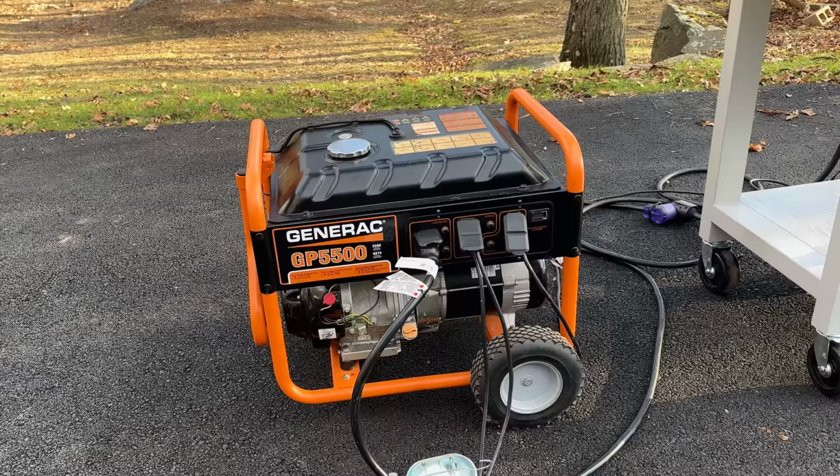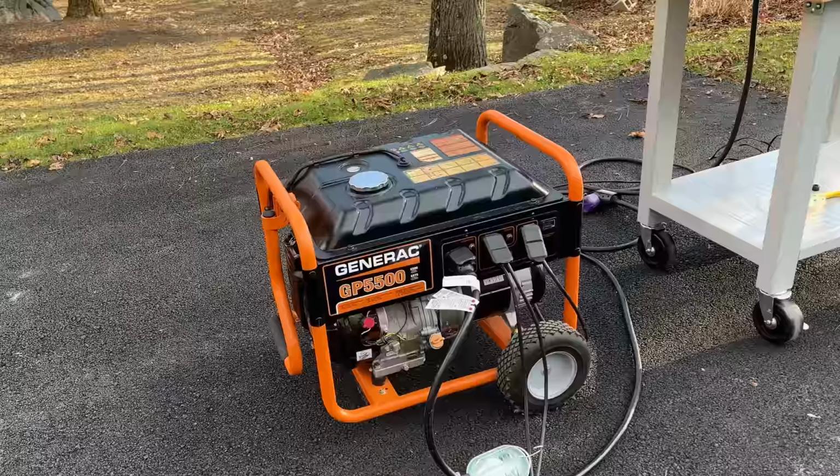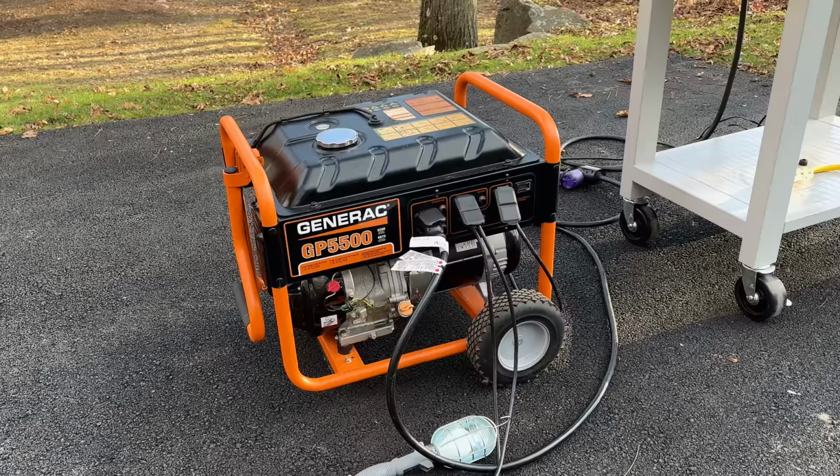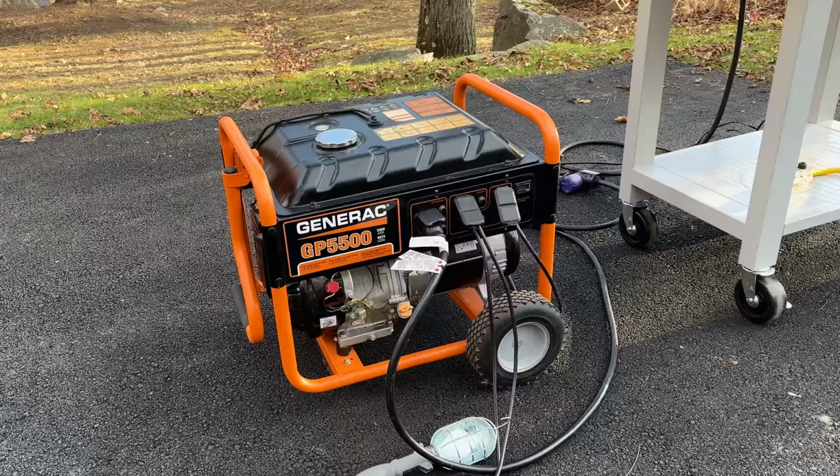So in the end, this generator turned out pretty well. It was a gamble going into it, but I always had a plan B. I had that other Generac that had basically an engine and nothing else. And then we had this one, which was complete but had a possible engine problem. And of course, as we found out, it had a very serious problem.